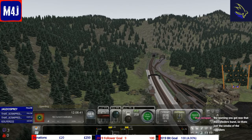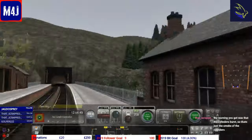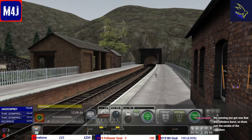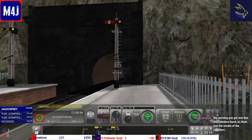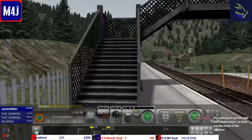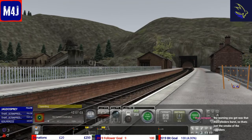The warning you got was that the cylinders burst, so that's just the smoke. Oh, okay. For a minute there I thought it was something serious. It's not, it's just the cylinders burst. No, I want to go this end. This end about here. It'll probably derail before we even get to this point now.